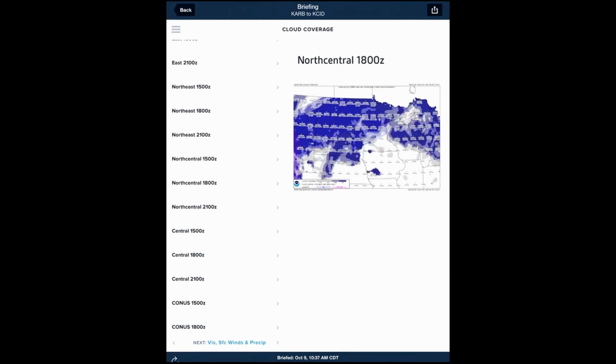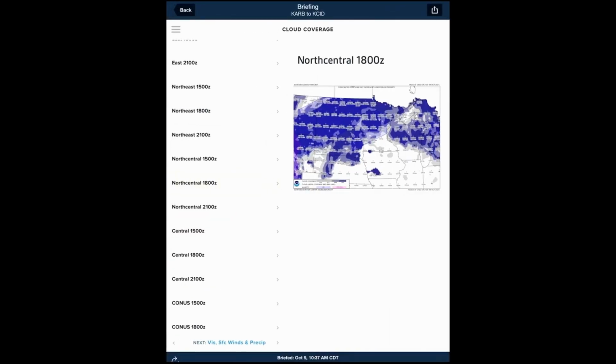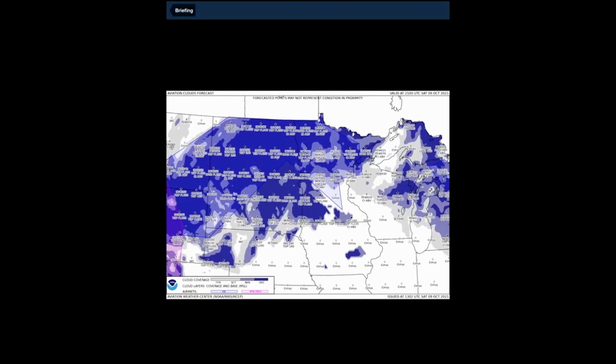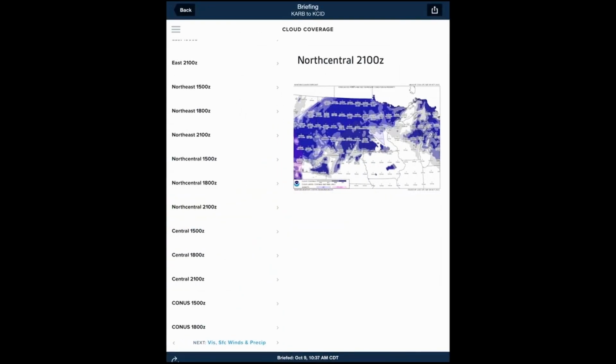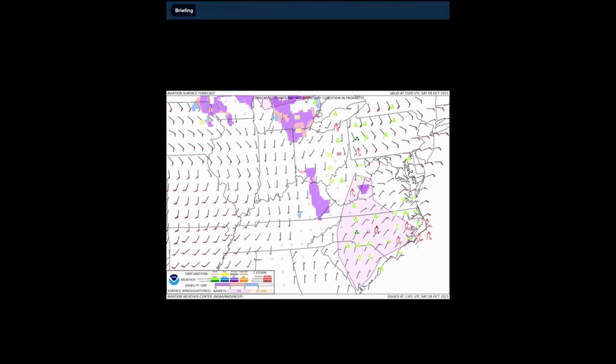Battery switches are on. Strobes are on. Mixture to full rich. Prime. 1001, 1002. Quarter inch. Clear prop.